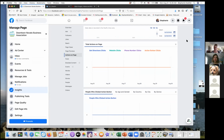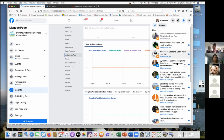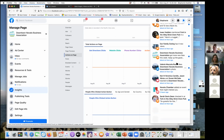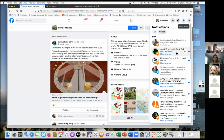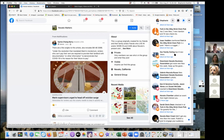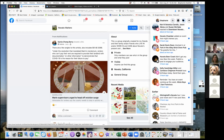And that's a trickier one without me actually boring down and looking at what the situation is. But right up here, this little bell is your notifications. You should click on that. I have so many Facebook pages that I monitor, so I have a million notifications. But this notification section right here will show you everyone that's interacted. So you should be able to see all your comments and notifications by clicking on the little bell at the top.